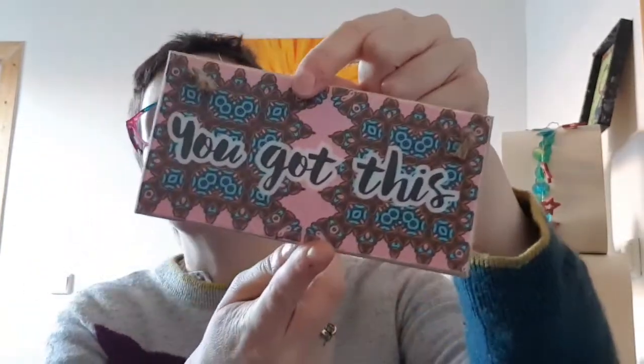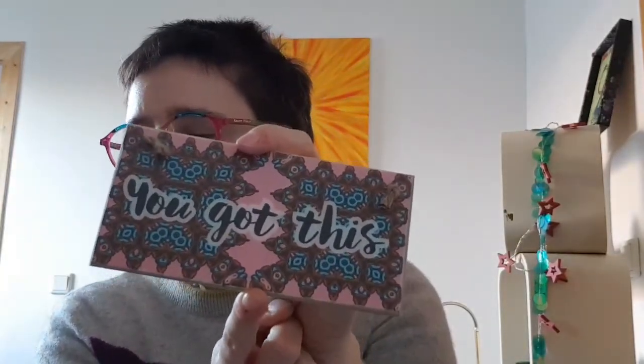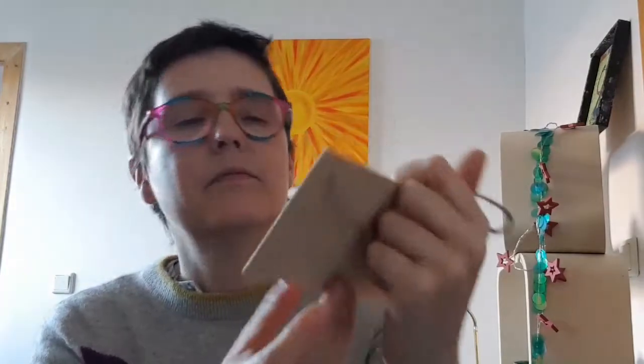Right, so this is the wooden hanging sign, and it says, you got this. That's what it says, you got this. And they say it's a handcrafted wooden hanging sign to remind you to look after yourself. That's quite cute. So it's very obvious what the theme is, really, isn't it? The whole thing of us having to stay at home because of world events.